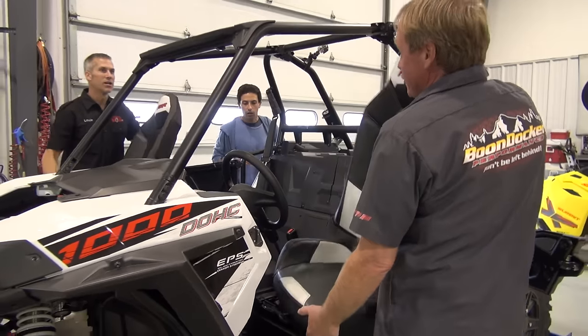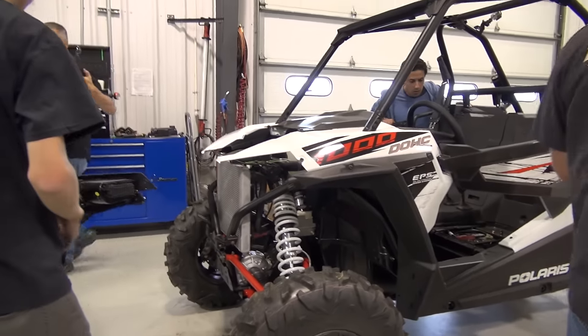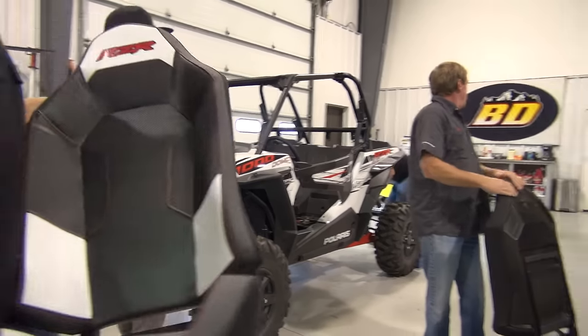Seats are the cool thing to add to these. Yes. Could you already unplug this side? Let's take the seats and flip them somewhere.